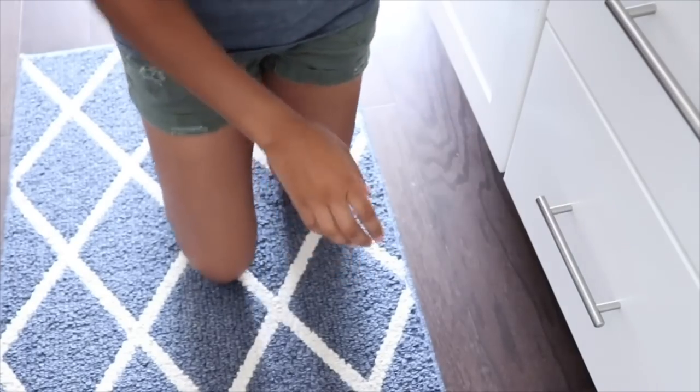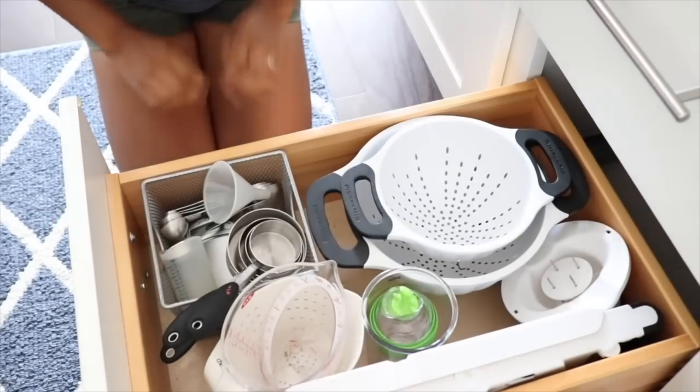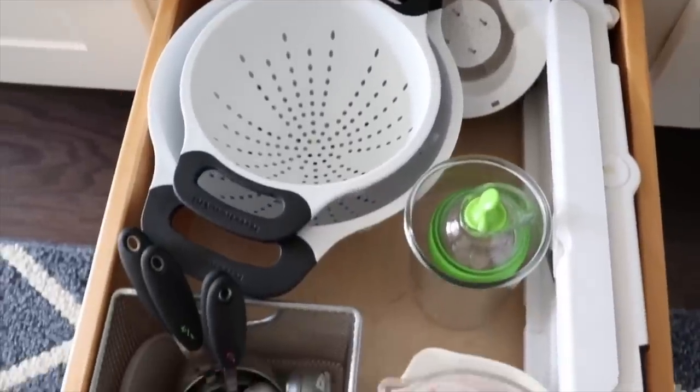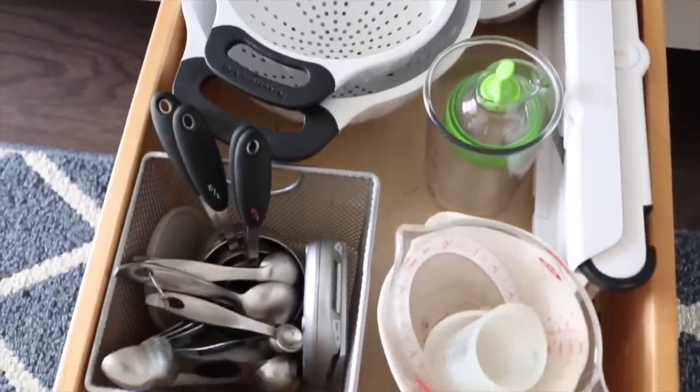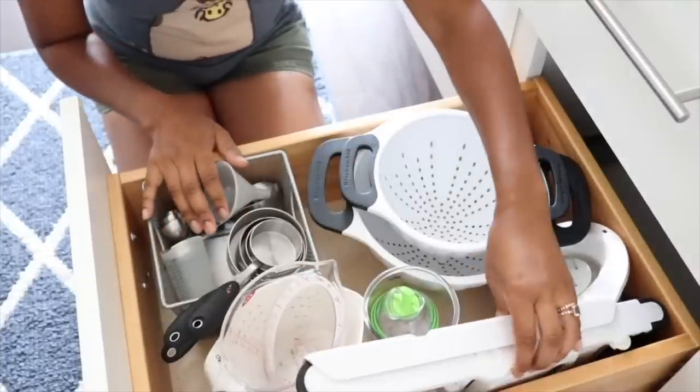Oh, I have to move the camera because my tripod's gonna hit it. So this bottom drawer is another of my prep drawers, and she is looking good. I don't think I need to get rid of anything from here. I pretty much use everything in here. I'm very much into this drawer. It's got my mandoline in here.